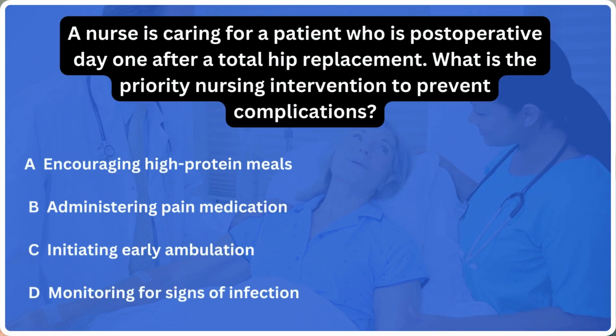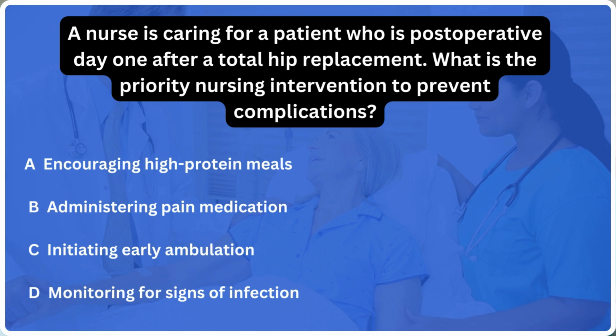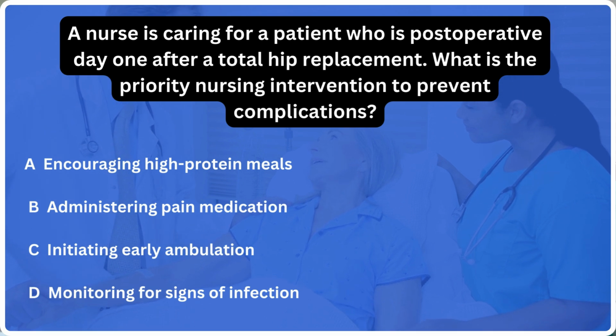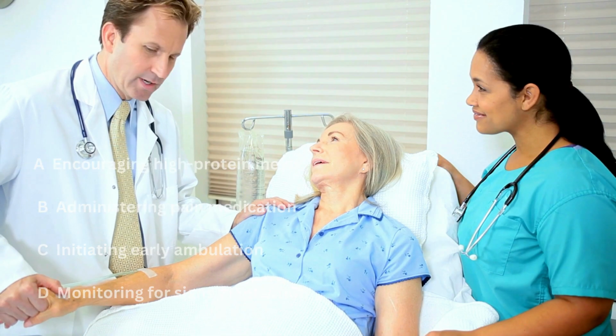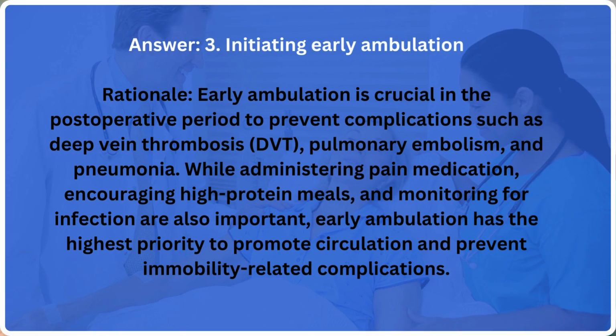Question 2. A nurse is caring for a patient who is postoperative day 1 after a total hip replacement. What is the priority nursing intervention to prevent complications? A. Encouraging high-protein meals. B. Administering pain medication. C. Initiating early ambulation. D. Monitoring for signs of infection. Answer: C. Initiating early ambulation.